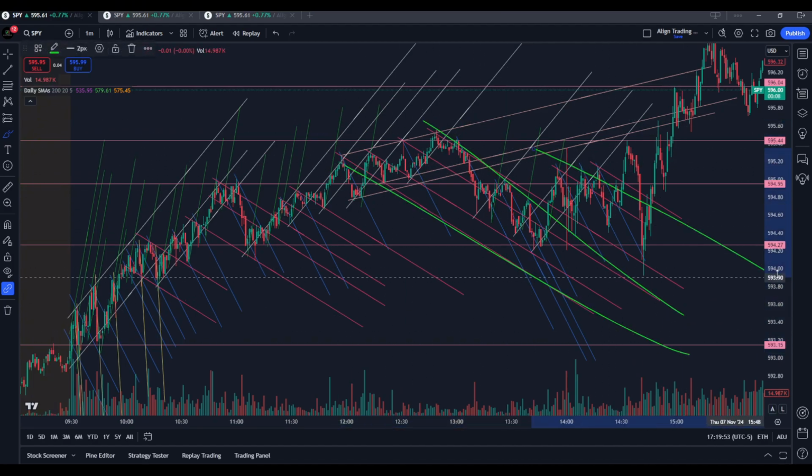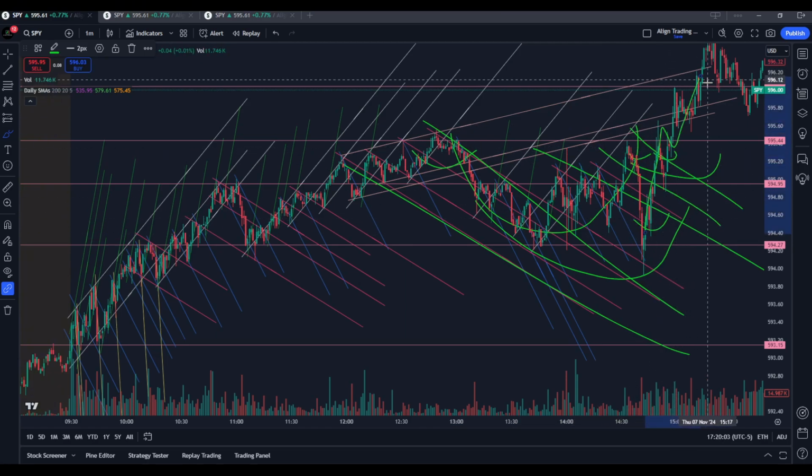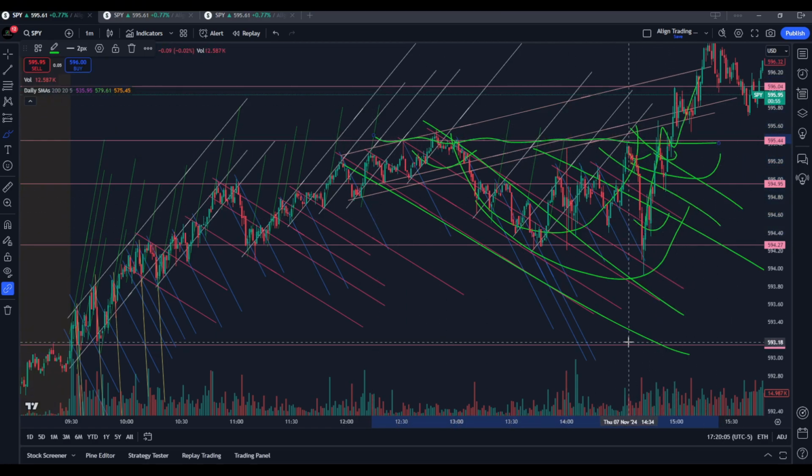You see this forming this flag, and you see that giant inverse head and shoulder as well as that cup and handle that we are trying to build right here to give that breakout above this level, which also was 5600 ES. You had to be paying attention to that, as that was the reason we needed to see the hold above. Finally got it and got that move higher.